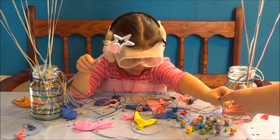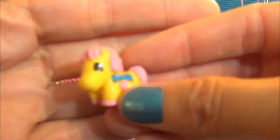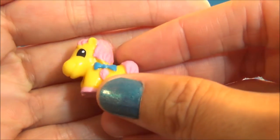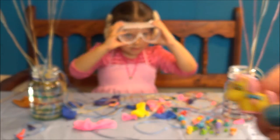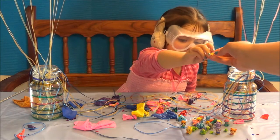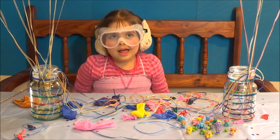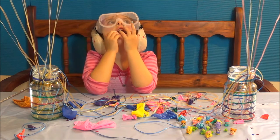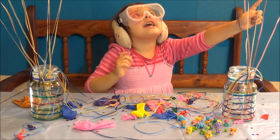Let Mommy show. A yellow horsey. Oh, she is so cute. She doesn't have a hat like the other horsey. She's got a bow in her hair. Yellow and pink horsey. Oh, your ear's getting hot. Let's see, let's see. Which one next?